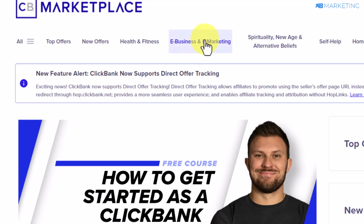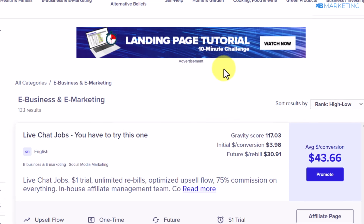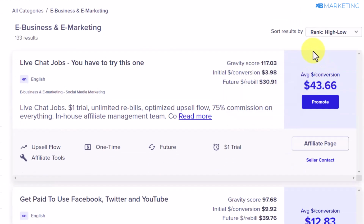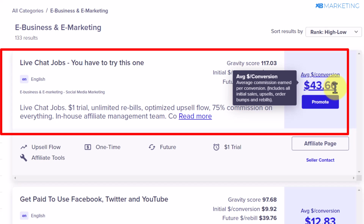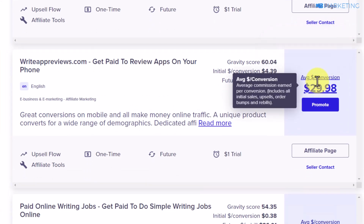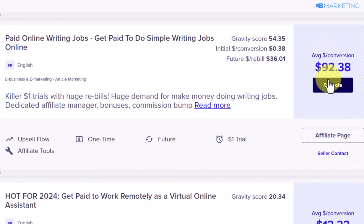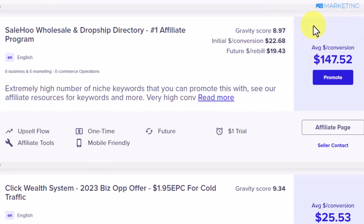So I'm going to take e-marketing and e-business as an example. Once I click on that, here you are going to see how much you are going to make for every product you promote in this category. As you can see, this one right here, live chat jobs, is going to pay us $43 for every sale we make. And if I scroll down here, you can see another product that is going to pay us $29, and this is another one here, $92. And if you scroll down more, you can see we can get paid up to $147.